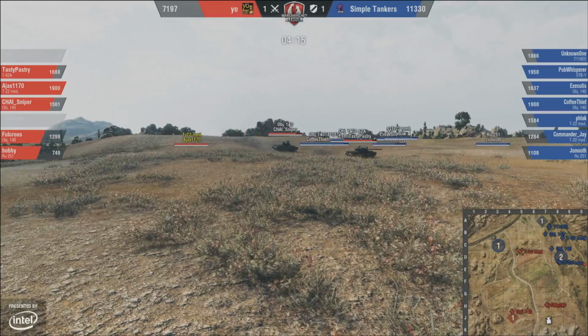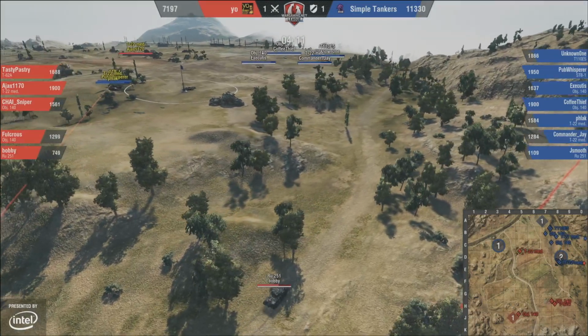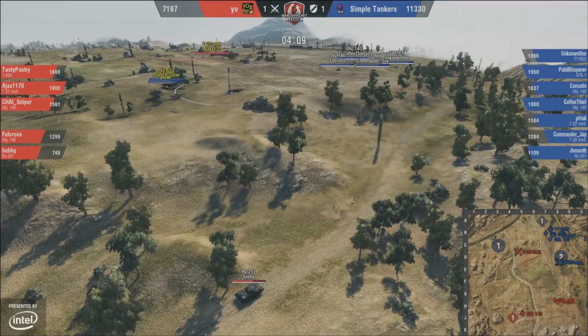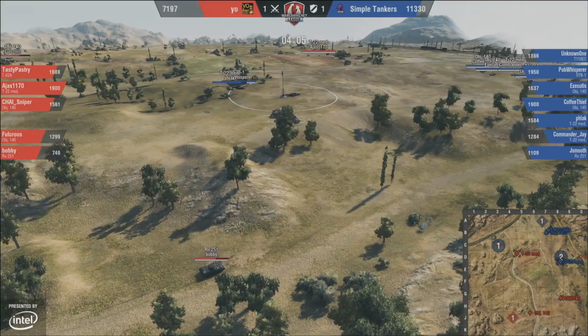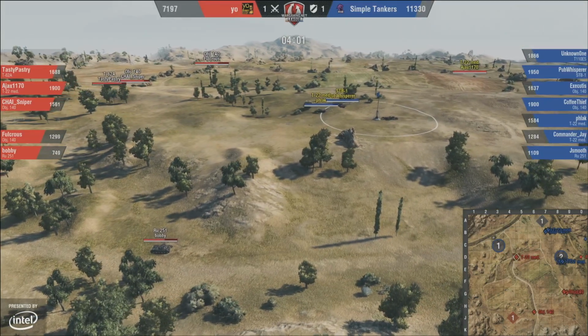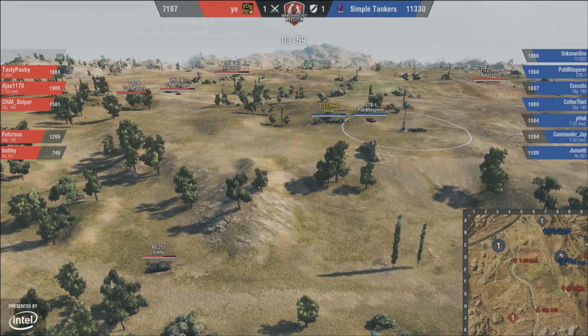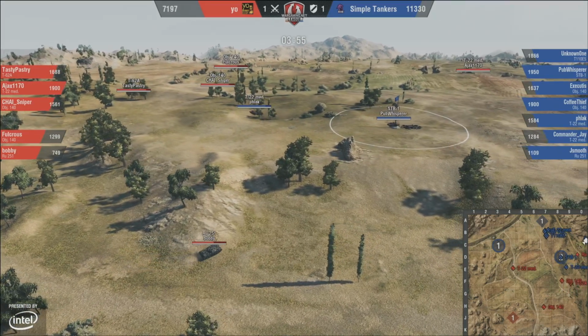Being 2 tanks down on a map where you need a lot of your tanks. Let's see kind of what they're going to try to attempt to do. Ajax taking the shot there. Just missing over. They have spotted out Flak and Pub Whisperer. Volkros still pretty far out of the battle, taking the long way around to the south. Chai Sniper and Tasty Pastry driving up.